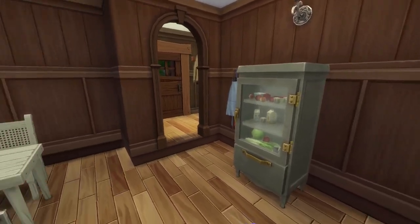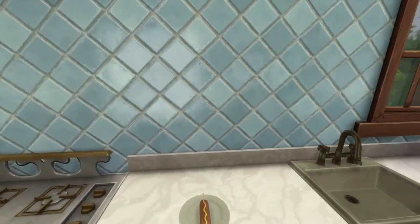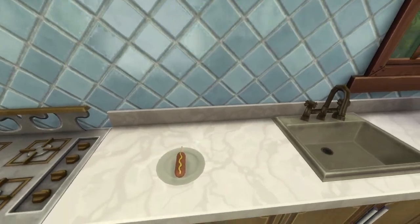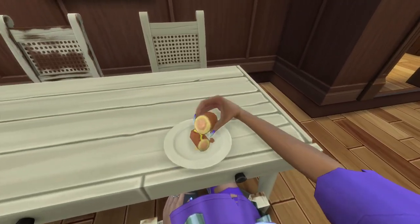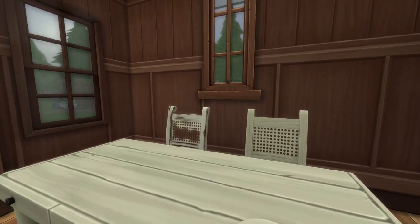And take a look around. Got a nice little step up to go into the house. This feels like it's also a bit of a mudroom, so we come in from the outside. Before you go to the main house, you can kind of brush your shoes off. And let us eat our corn dog. This is where the family would probably most likely sit and eat together.